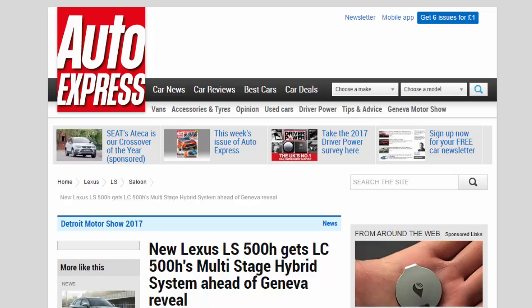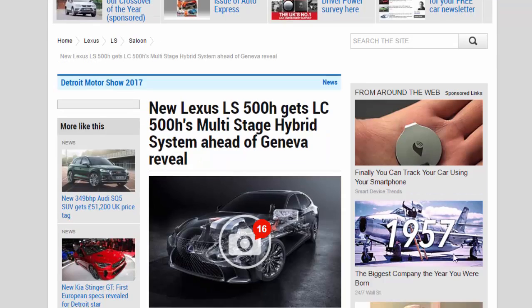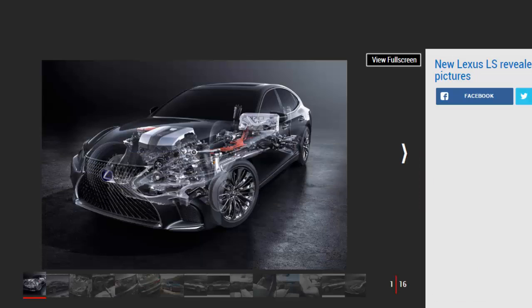New Lexus LS 500h gets LC 500h's multi-stage hybrid system ahead of Geneva reveal. Hybrid version of Lexus Detroit Star to be revealed in full at the Geneva Motor Show next month. Lexus has revealed more details about the new LS 500h, the firm's hybrid S-Class rival, ahead of the car's debut at the Geneva Motor Show. This time, the car's hybrid powertrain is under the spotlight.